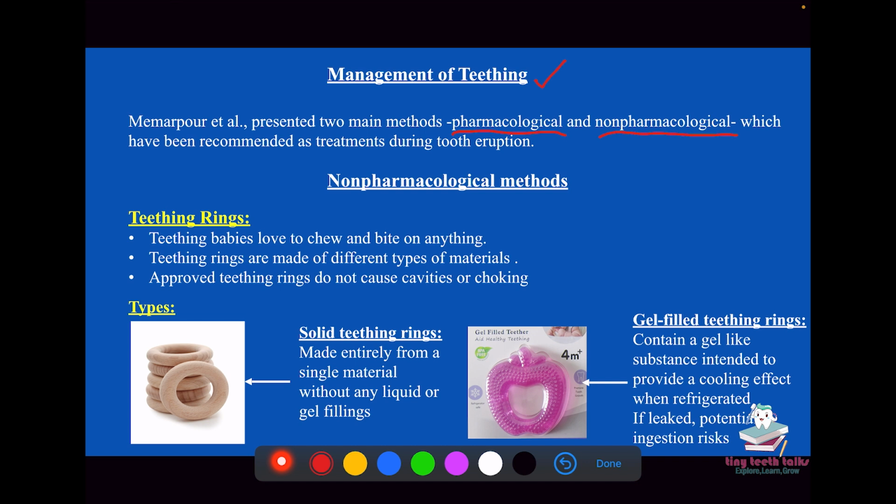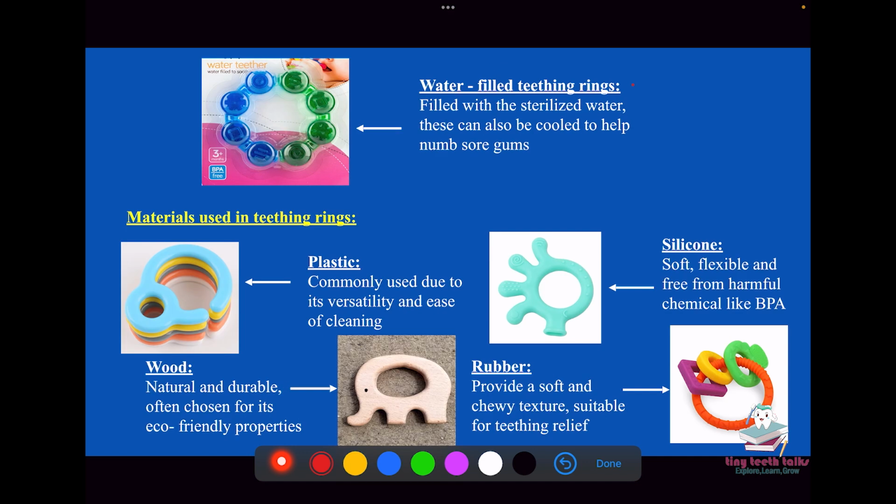Teething babies love to chew and bite on anything. Teething rings are made up of different types of materials. Approved teething rings do not cause cavities or choking. Many types of teething rings include, first, solid teething rings made entirely from a single material without any liquid or gel fillings. Gel-filled teething rings contain a gel-like substance intended to provide a cooling effect when refrigerated. If leaked, potential ingestion risks are there. Water-filled teething rings are filled with sterilized water. These can also be cooled to help numb sore gums.